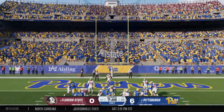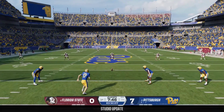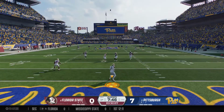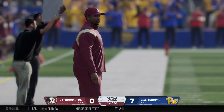Great job of mixing up a lot of different looks to get a read and a gauge of what this defense is up to today, and you're able to put 6 points up on the board. Great start. 7, Florida State, 0. And he takes this from inside the 5. And he's stopped at the 19. Good job by the coverage team.